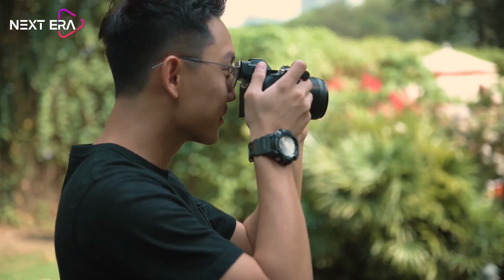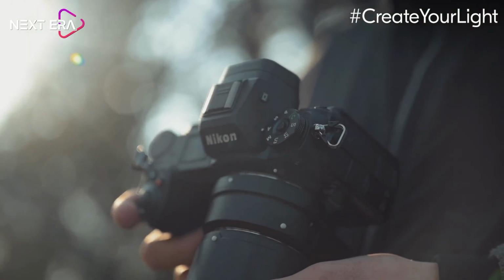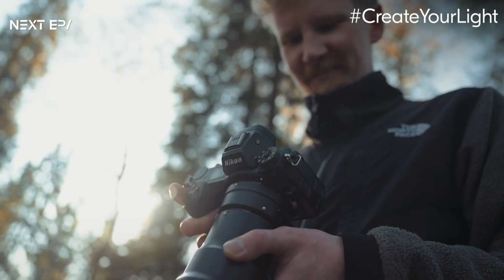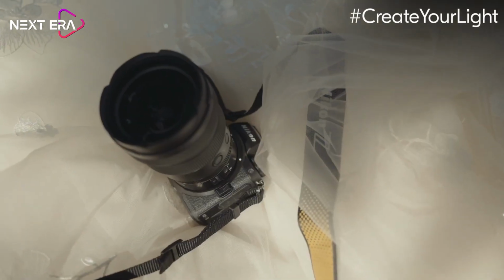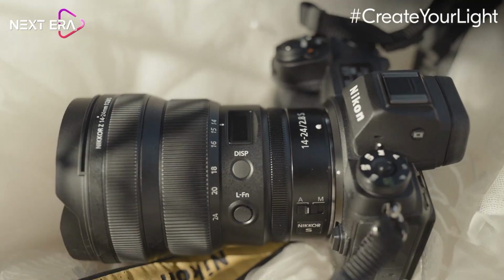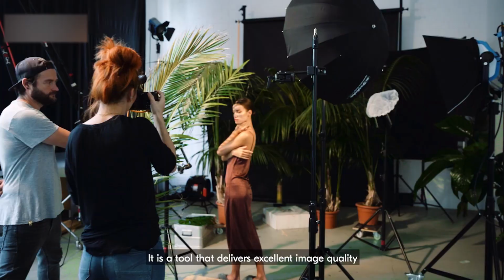Okay, photography fans, let's talk about the Nikon Z7 Mark III. No corporate buzzwords, no overhype, just pure anticipation for what could be a game-changer in the mirrorless world. 4 years after the Z7 Mark II made waves, the leaks are finally here, and they've got everyone, from weekend shooters to seasoned pros, on edge.